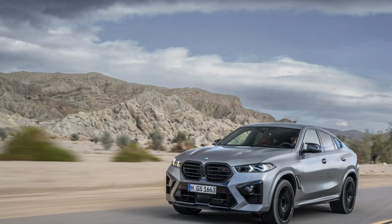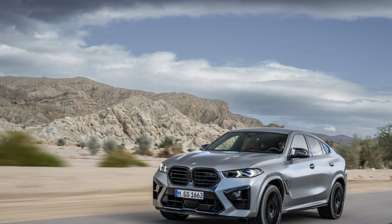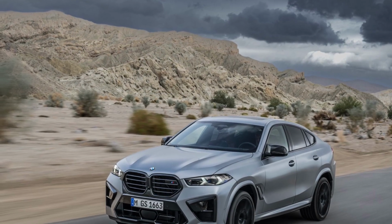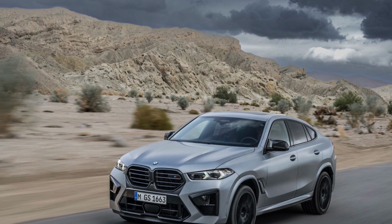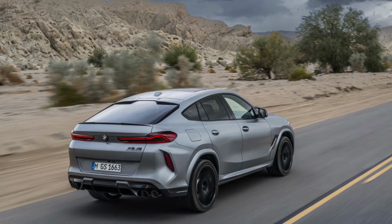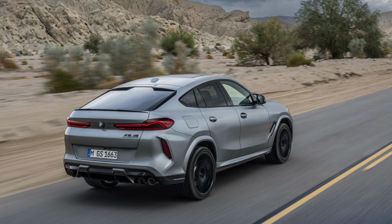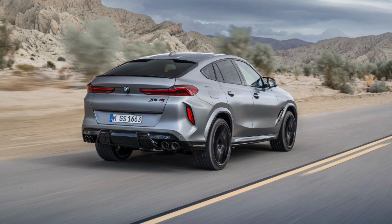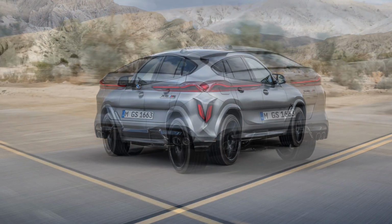These include metallic variants, as well as solid and matte finishes. These exclusive paint options are applied by hand in a meticulous process, and the spectrum of colors is being expanded all the time. Digital innovations enrich the performance experience in the new BMW X5 M Competition and new BMW X6 M Competition, as well as injecting extra freshness into the interior design.